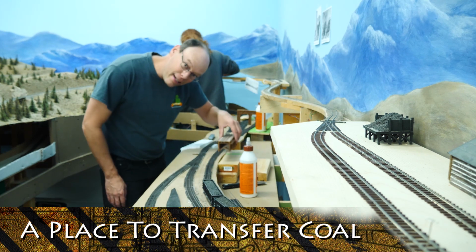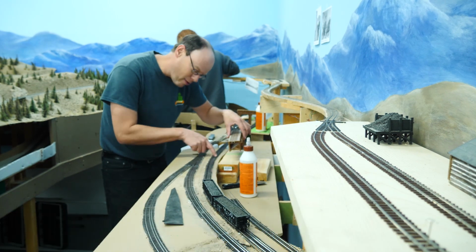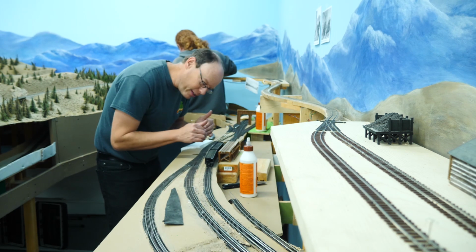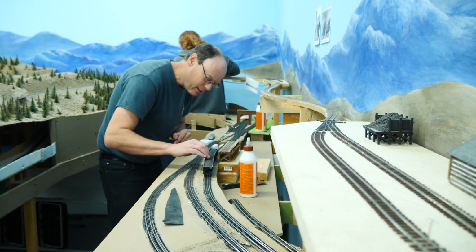Okay, so here's what I wanna do. I wanna get this in here, but this is straight. The track is not so straight, so it could be better. I'm gonna try and straighten the track out just a little bit.